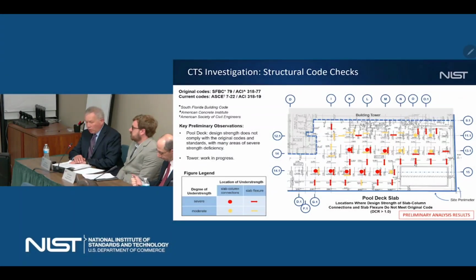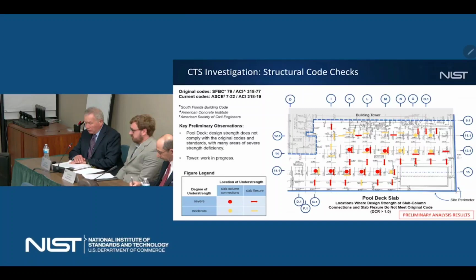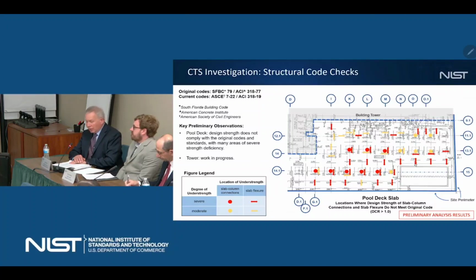Deviations from those requirements may have contributed to the collapse. The original code check employs the 1979 version of the South Florida Building Code, which was in effect at the time of original design and construction, and the 1977 version of ACI 318. That is a standard of the American Concrete Institute for reinforced concrete design.